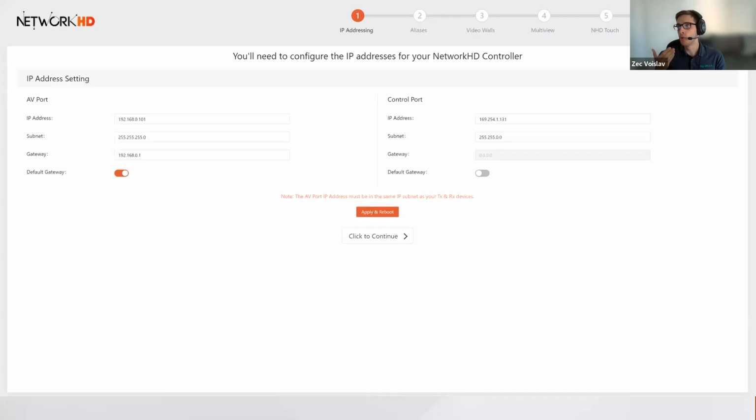So first you type the IP address of your AV port and the control port, because this box has 2 totally isolated network ports. And this is really good because most projects require that AV over IP is on an isolated network. You don't want to mess up the corporate network. So you have your AV network on one side, and on the other side, you have your control port.